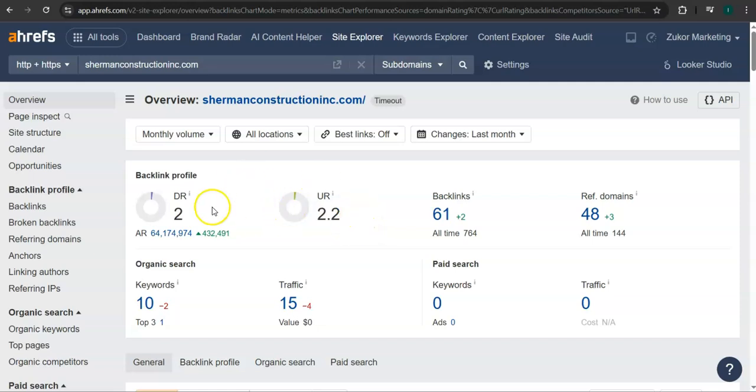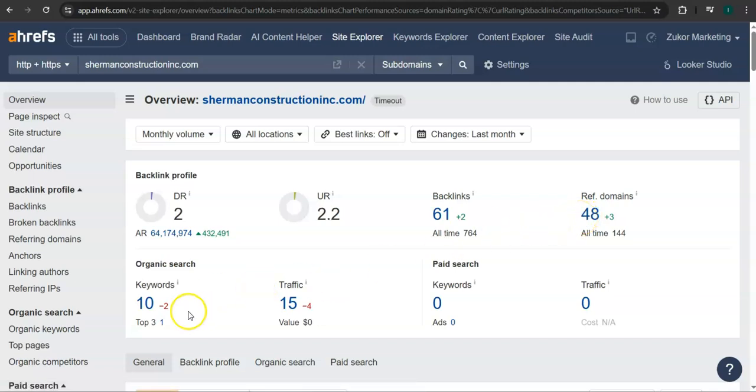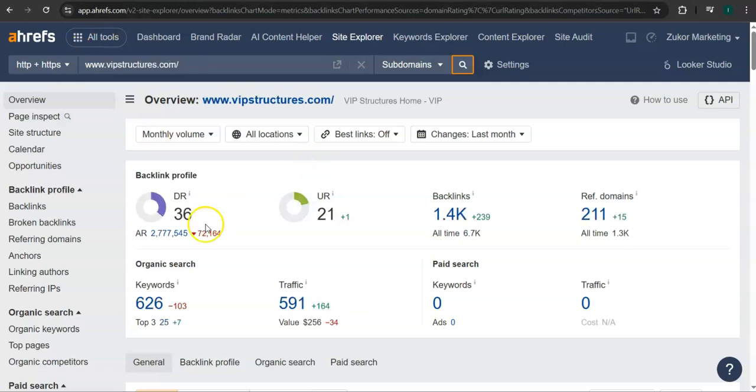And an important way of raising these numbers is through the backlinks and referring domains. So a backlink is essentially a shoutout or endorsement from another website, and that's coming from your referring domain. And right now you have 61 backlinks and 48 referring domains. And for your keywords, you have 10 keywords, and in the last 30 days, your website had 15 visits or traffic. And let's take a look at your competitors' rating here.